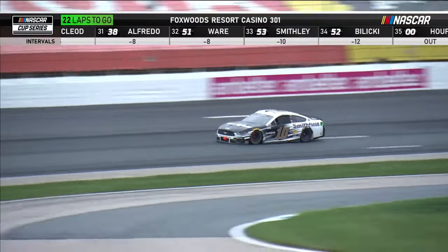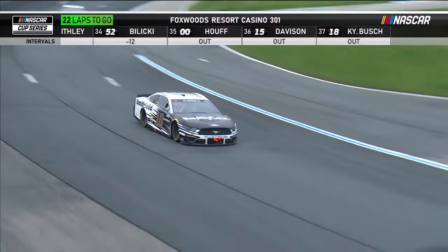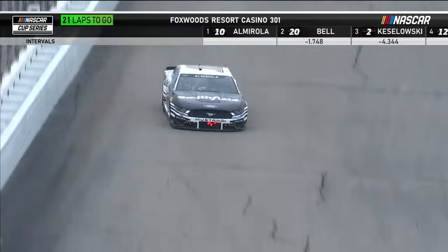Well, and they're not listening to you anyway. You're the last person they're going to listen to. They don't care what you think, because they're just trying to influence their decision. Eric continues to run some great laps, though. He's driving away from Christopher Bell and Brad Keselowski.